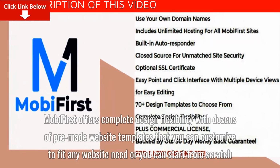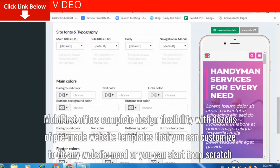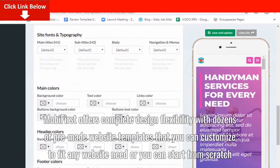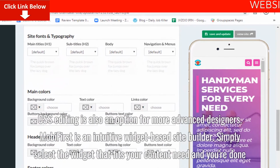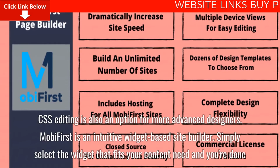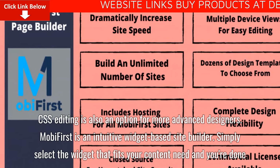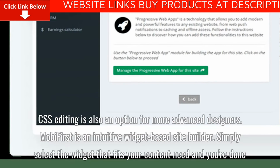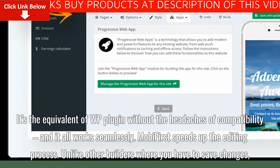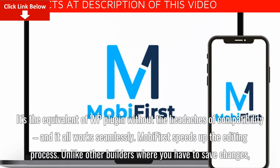MobiFirst offers complete design flexibility with dozens of pre-made website templates that you can customize to fit any website need, or you can start from scratch. CSS editing is also an option for more advanced designers. MobiFirst is an intuitive widget-based site builder. Simply select the widget that fits your content need and you're done. It's the equivalent of a WP plugin without the headaches of compatibility, and it all works seamlessly.